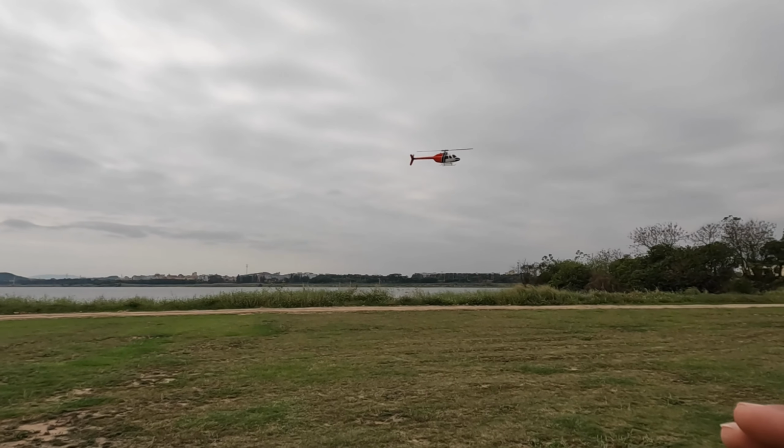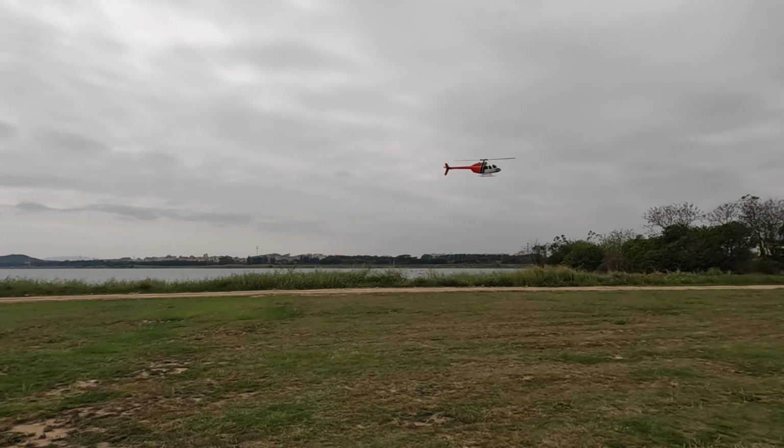So basically I would say this is the place I took off from, I believe. And despite all that, look at that, windsock is almost straight. The helicopter landed safely. People, despite all those winds, gusts and everything, looking at the windsock, I'm getting scared. I'm getting chills actually. The helicopter came back and landed very well.